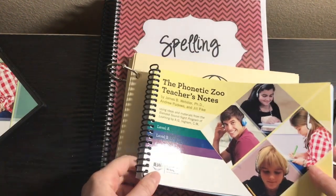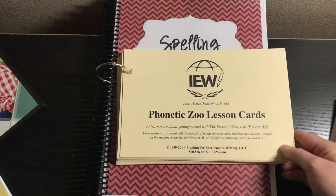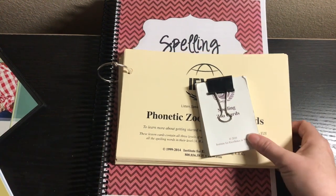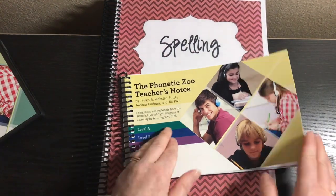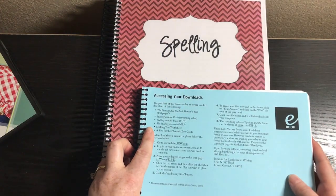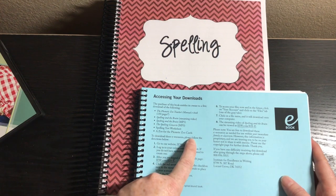You will also get this little booklet that has all the teacher's notes, and I will go through this pretty thoroughly in just a moment. You will also get these Phonetic Zoo lesson cards, and you will also get the Spelling Zoo cards. When you purchase this program, you also get some downloads. IEW is great about always including downloads when you purchase something. And so you get things like the Spelling and the Brain video that you can watch, and the MP3, and a zoo for the Phonetic Zoo cards.